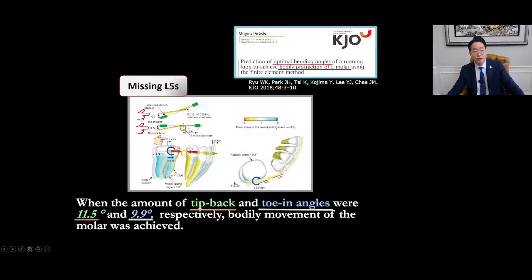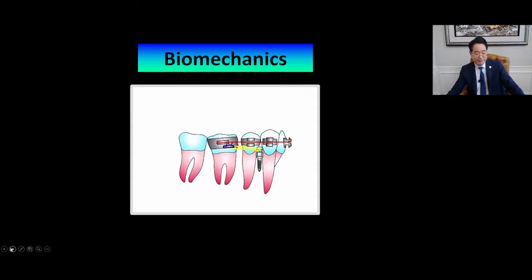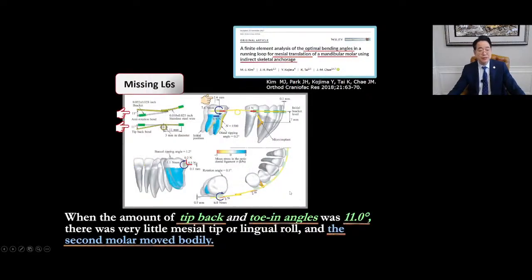In missing lower 5s, bodily movement of the molar was achieved, according to our study, when amount of the tip back and toe-in angles was 12 degrees and 10 degrees respectively. A mini screw can also be used with a running loop to close the space. In missing lower 6s, according to our study, mesial translation of molar was achieved when amount of the tip back and toe-in angles was 11 degrees.